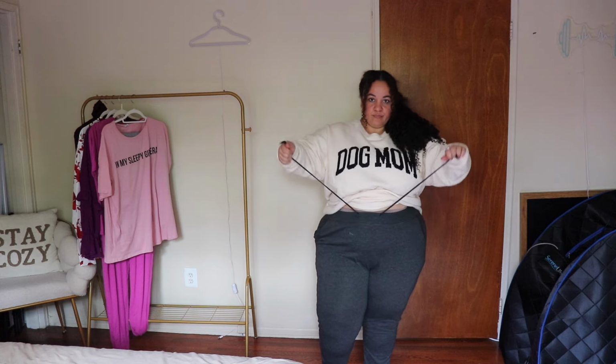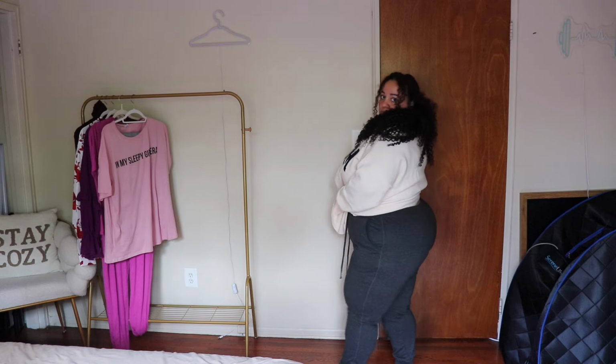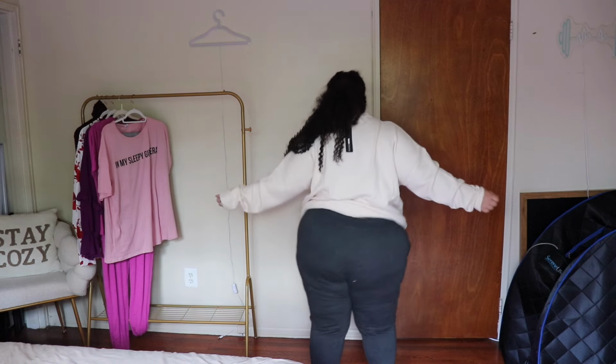And those are sweatpants, also from Fashion Nova. Super stretchy, it has a drawstring. I love it. Very comfortable, super affordable. I think they were like $6, the sweatpants. And the sweater is gorgeous, and it says Dog Mom, and I love it.